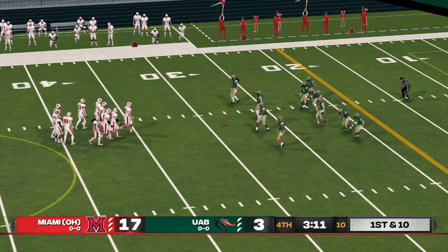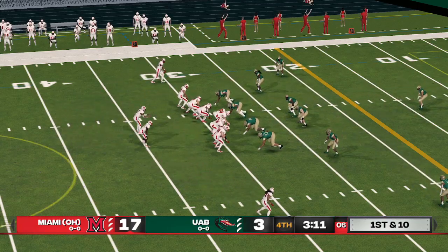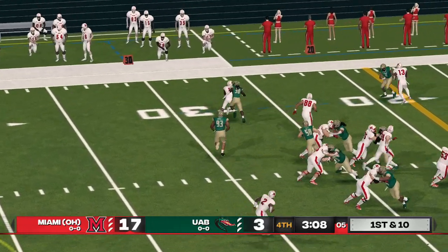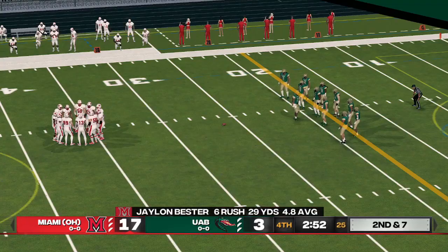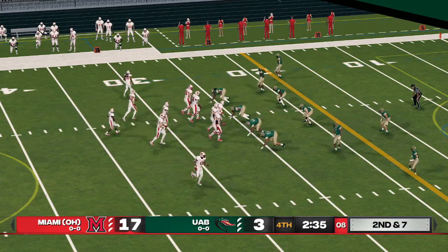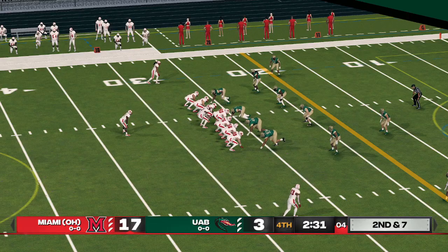Both teams are well aware that a score on this drive is going to create an almost insurmountable lead. This defense has really got to step it up and make a stop. Feeds it to the back. He makes it out maybe to the 26-yard line. From the 26-yard line, it's second down. Just under three to go in regulation.